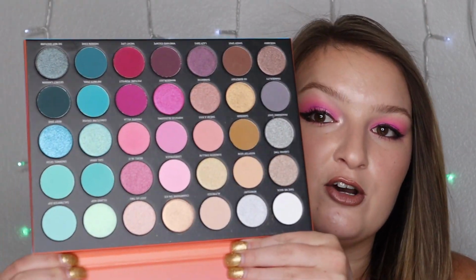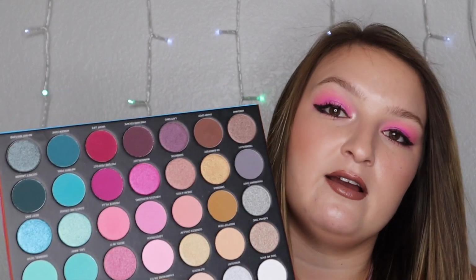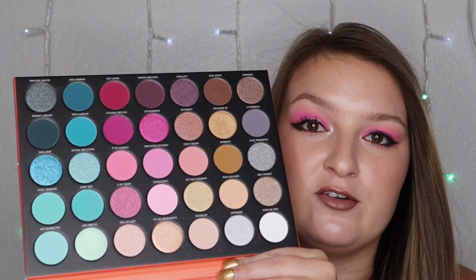Number 6, my last palette is from Morphe. It is the Sweet Oasis palette. I'm not gonna lie, I've only used this palette once. I did a TikTok on it and I wasn't impressed with the formula. But I am gonna put it in this video because there's a lot of blue-ish teal over here that, quite frankly, I'm not comfortable using.